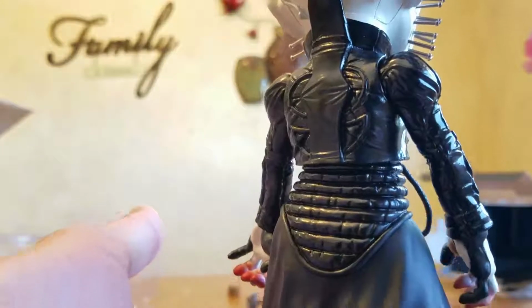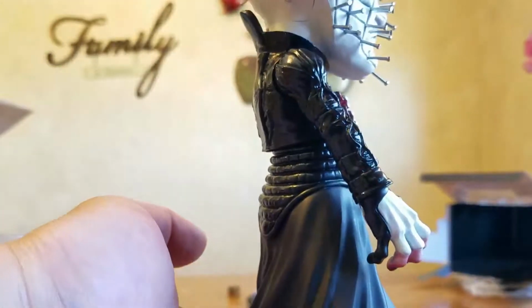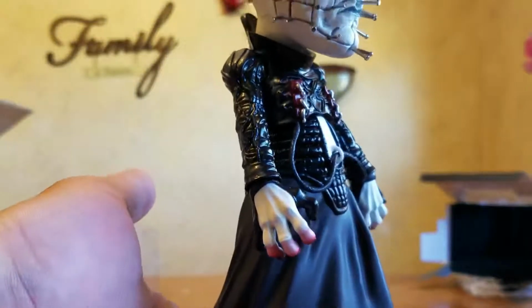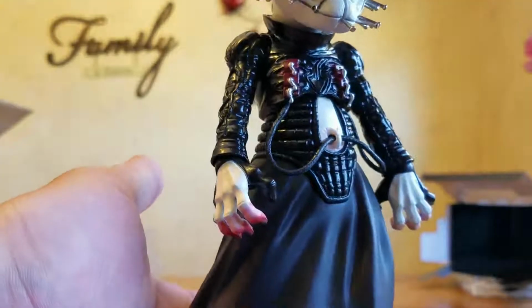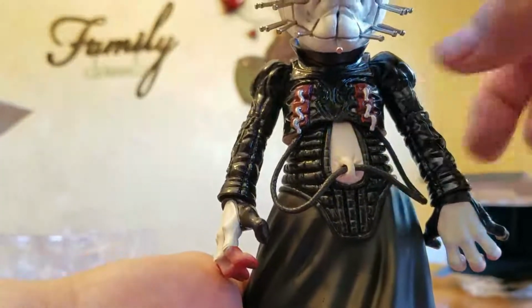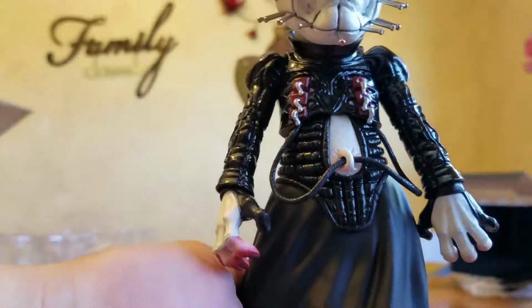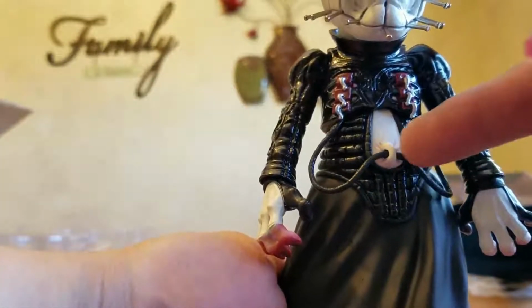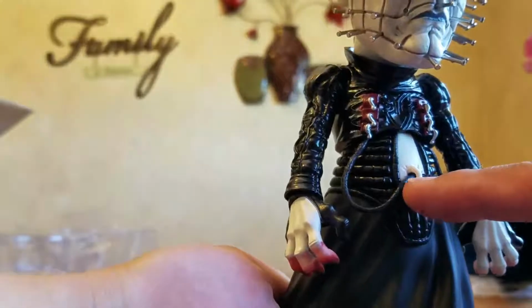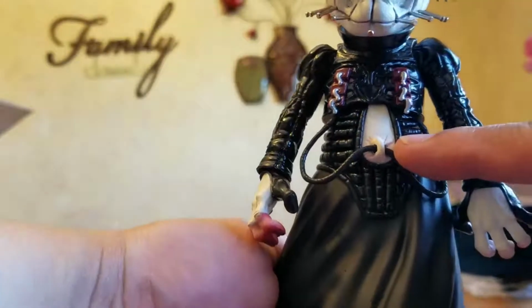And then the detail on the outfit itself, the leather, they took a lot of time pulling in the detail. You've got the blood, or it looks like blood, but it might be red leather, although it kind of looks like hooks digging into his flesh. And then the tubes coming up through the navel pulled over, and then you've even got stretches in the skin right along the navel area.